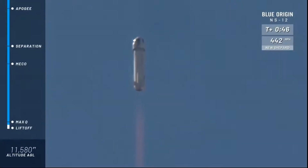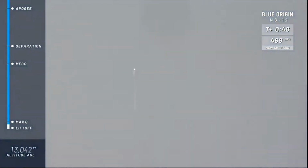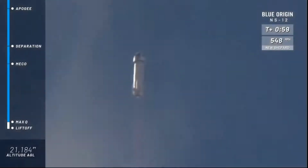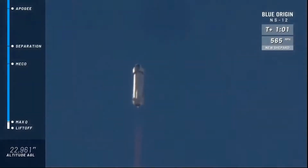Every single time as she exits the valley on the way up to space. Again, we are aiming for an altitude of about 350,000 feet or 105 kilometers this morning. You can follow along as she gains speed in the top right corner of your screen. And of course, as she reaches her altitude, you can follow along on the bottom left corner of your screen.